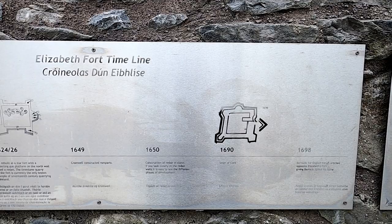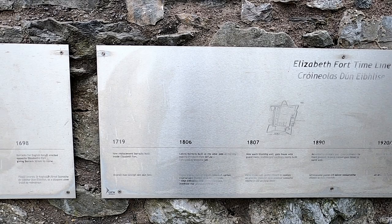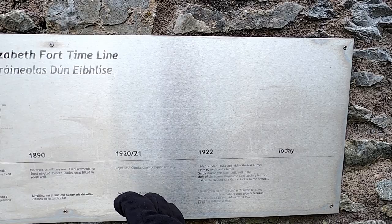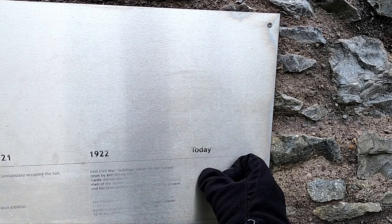And then Siege of Cork, 1690. New replacement barracks in 1719. You've got a new south blocking wall in 1807. The Royal Irish Constabulary occupied the fort. And today, we are here. Just write that in. We are here.